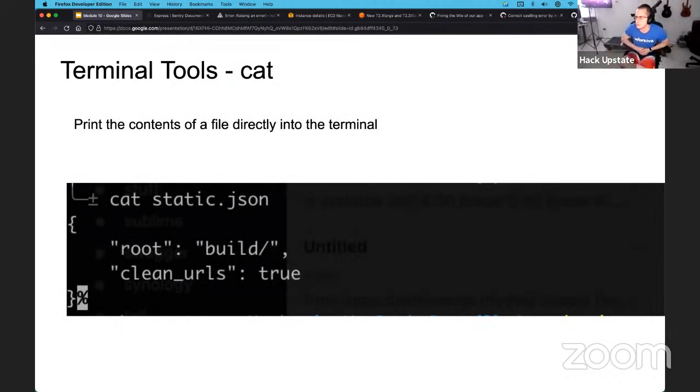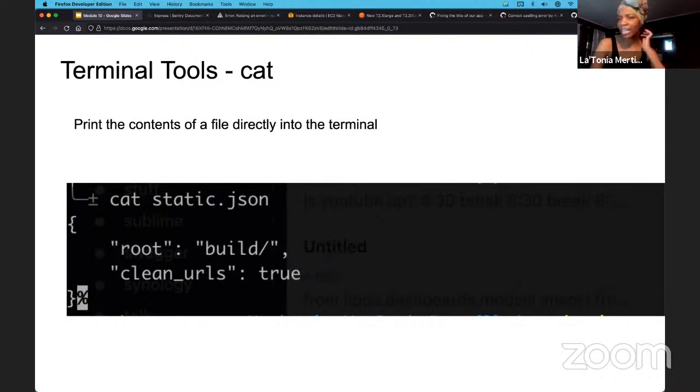Cat, has someone already covered this previously? I think we did Netcat with Ryan. Can't remember if we did Cat, just Cat.